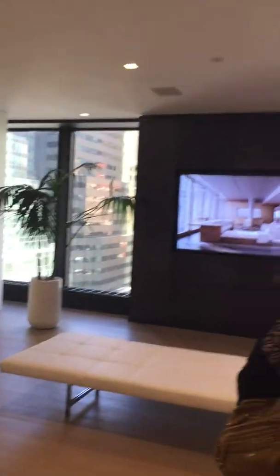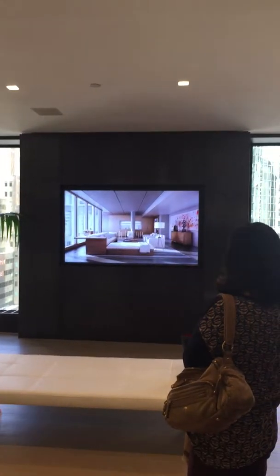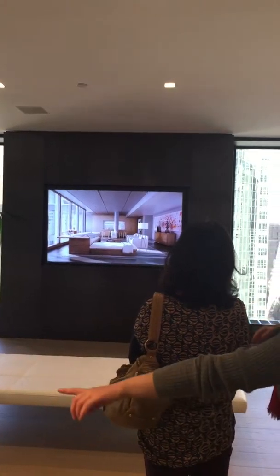Here's an example of what an apartment will look like in the loft. So you have polished concrete floors, ribbed concrete ceilings.